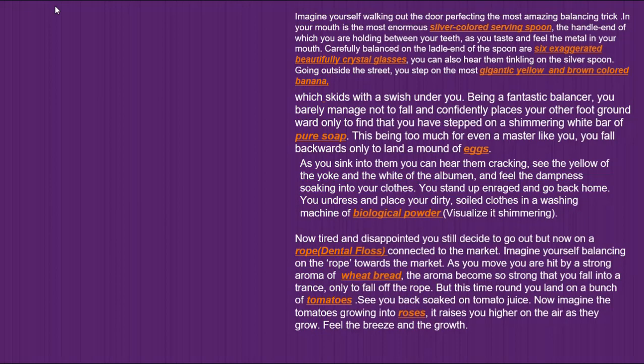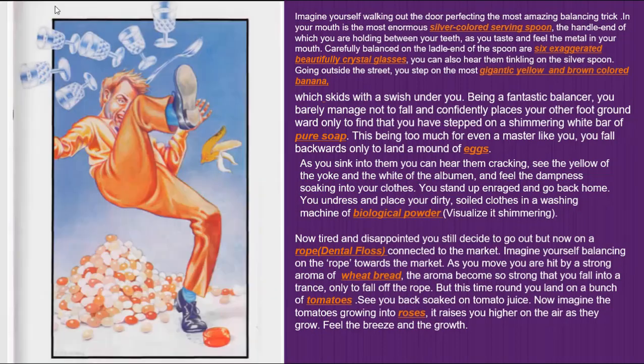As you balance on the rope, you are hit by a strong aroma of wheat bread. The aroma becomes so strong that you fall into a trance, only to fall off the rope. But this time, you land on tomatoes.